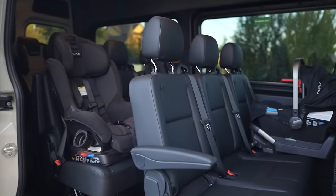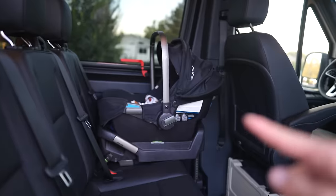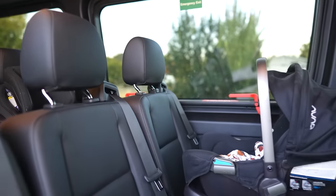Let's check it out. There we go. We got an empty seat for an adult, an empty seat for an adult. Asher boy, really close to us so Cara can reach back and feed him. And we have a little mirror that we'll put right there so we can look back and see his face, see if he's sleeping or not.